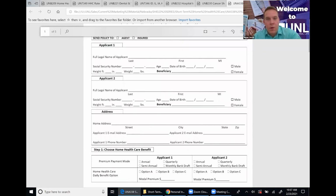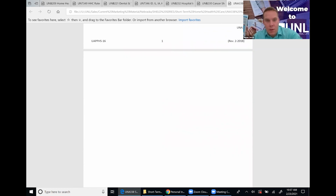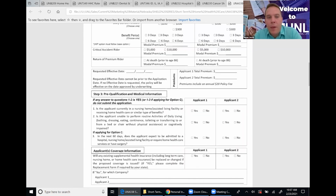The first question is, is the applicant currently in a nursing home, assisted living facility, or receiving home health care or similar type of benefits? Question 2, is the applicant unable to perform routine activities of daily living or cognitively impaired? If you choose option A or B, those are the only two health questions. If you choose option C, there's one additional question.